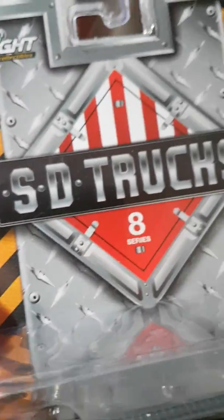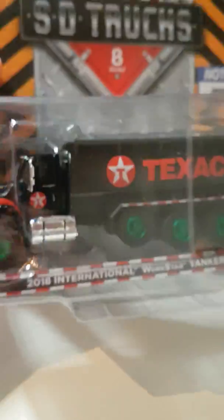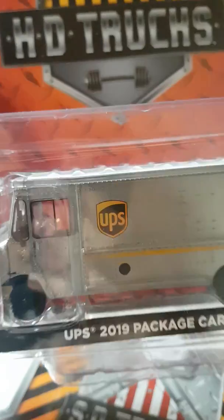And then I kept looking, and I noticed that there were new HD trucks. So I looked around. There's like 3-4 rows of them. They must have put out like 5 boxes of these things, all on the pegs. I looked through them, and then saw that Green Machine Texaco Workstar truck. So it's cool. And then literally I moved one car after this one, and one fell off the front of the pegs. And then showed this.